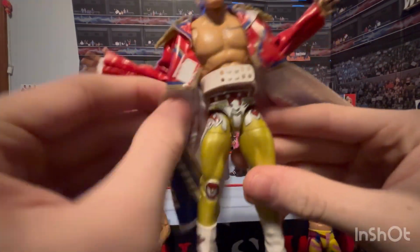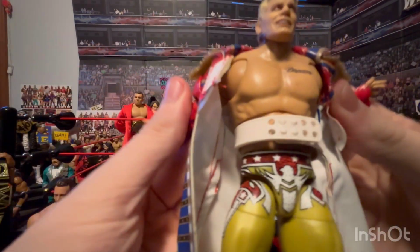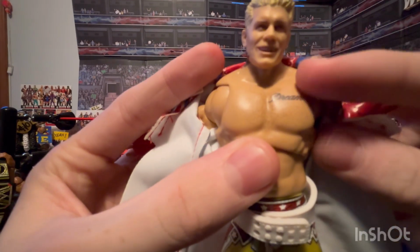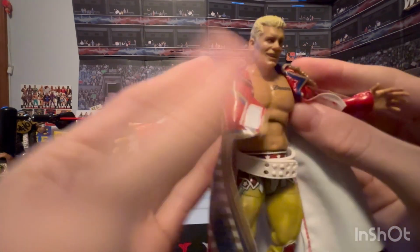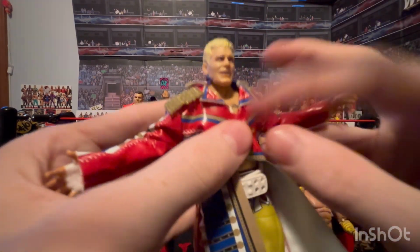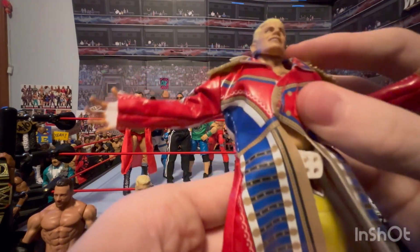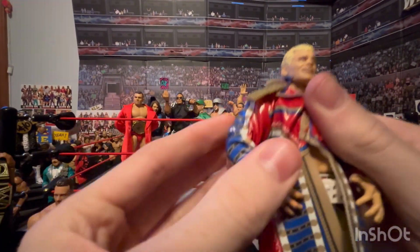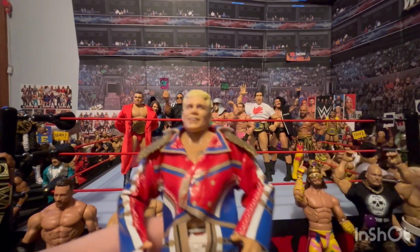Absolutely looking amazing. And then this torso is perfect for Cody Rhodes. Perfect Cody Rhodes torso. The dream tattoo, chest hair, and everything. Looking fantastic. And this jacket, I know a lot of people did not like it because they said it just looks weird. I love it. A lot of people have mixed reactions. I think it's fantastic. Looks absolutely amazing. It's perfect to pose with.